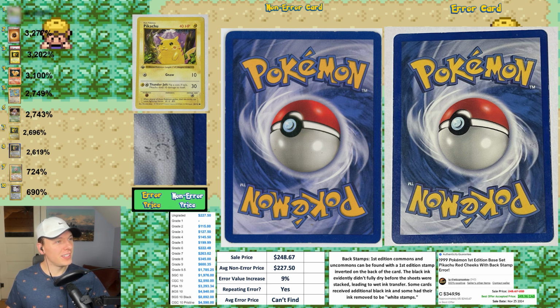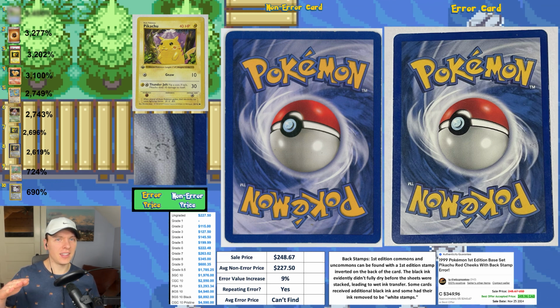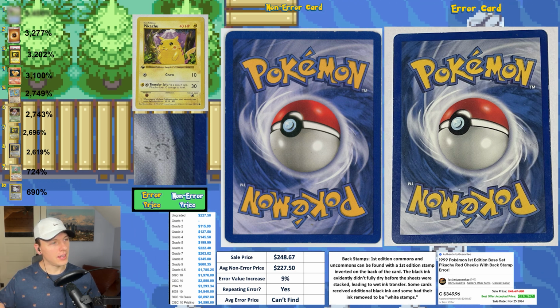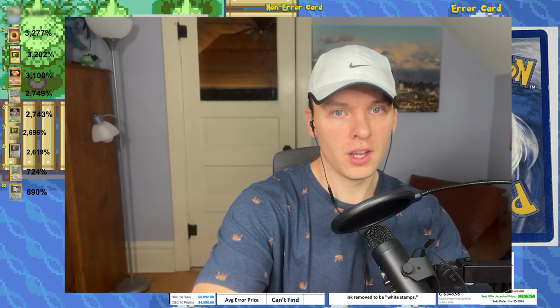But what it is, you can see on the back of the error card here, we have the faint outline of a first edition stamp. And essentially what happened here is, I believe the ink didn't dry all the way when they were stacking these uncut sheets together. And so this ink is actually from another card. And now that I'm thinking about this, I'm wondering if that ink right there is what actually causes the ghost stamp error. So I have one here.